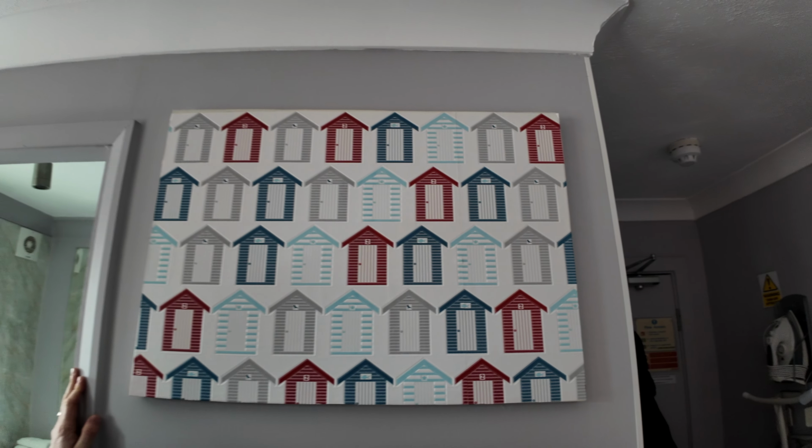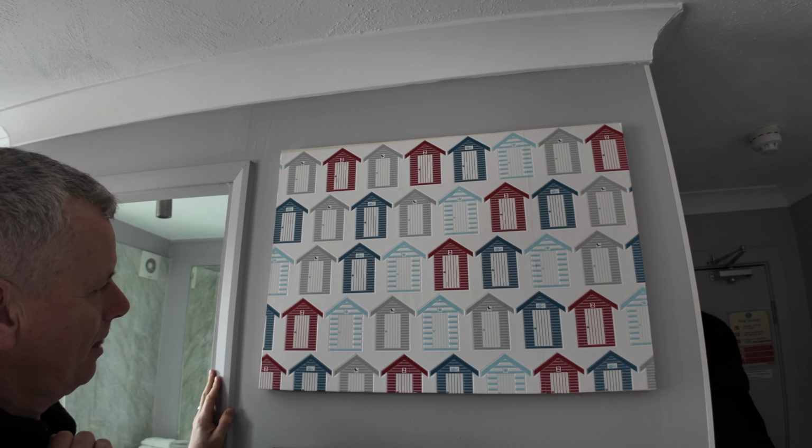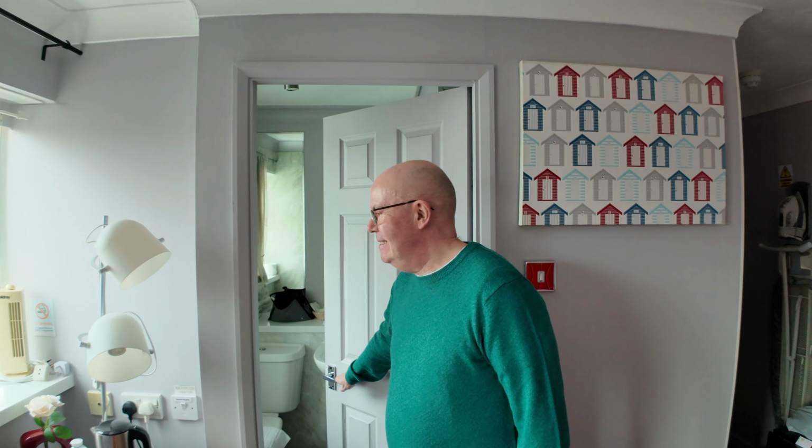I did like this one. It's various colours of seaside, so it keeps with the seaside theme. I like that one. Very good. And this is a bathroom. Do come in.